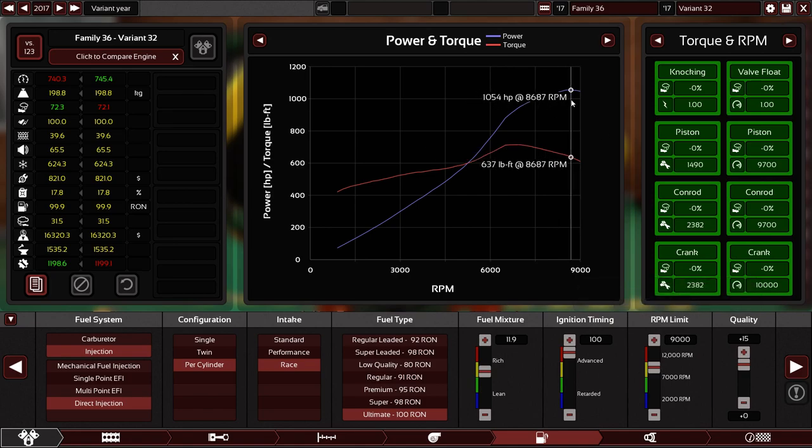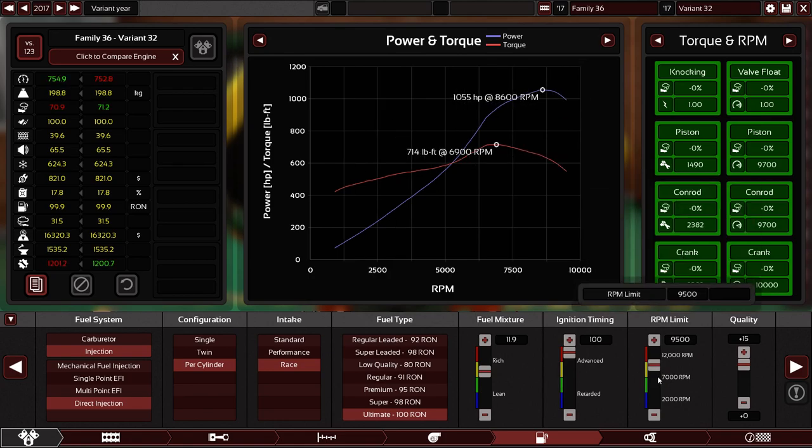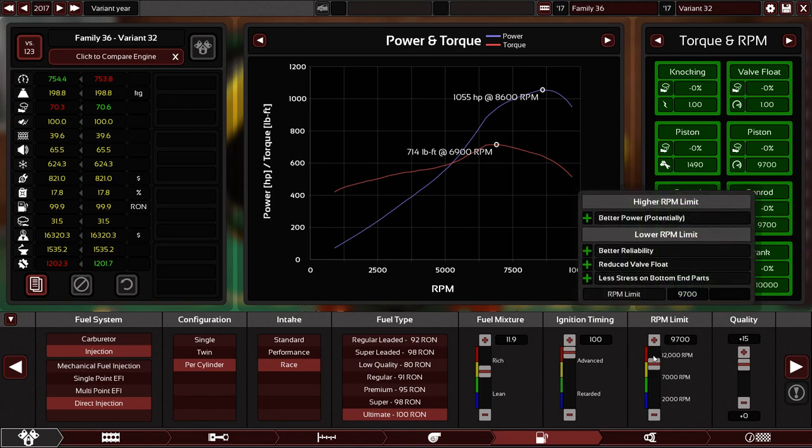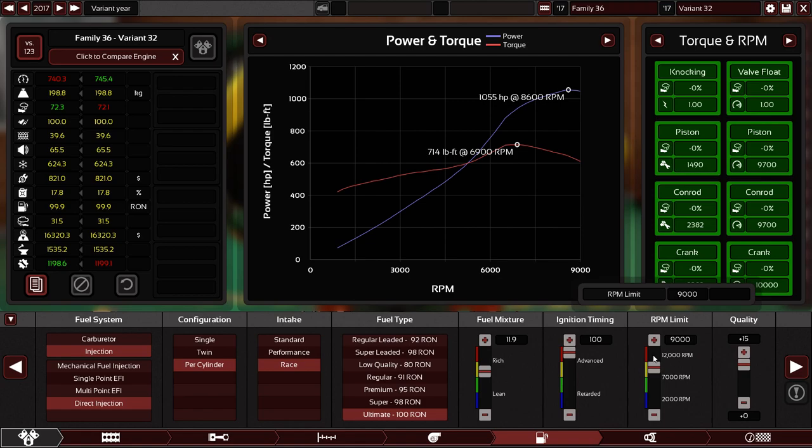As you can see, the power band is acceptable now. I mean, it will start losing power from 8,700 up to 9,000, but 300 RPM, you won't notice that. But if I keep it at 9,700, as you can see, the power band will drop significantly. So these extra RPMs are not useful. So 9,000 is perfect.